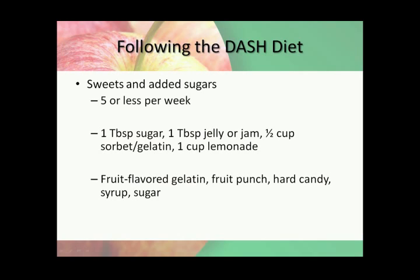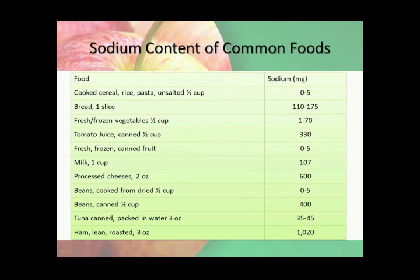Fruit-flavored gelatins, if you're getting the calorie-free versions, they're sugar-free. Fruit punch, hard candies, syrup and sugar, you want to avoid those. As much as possible, try to choose sugar-free options instead.